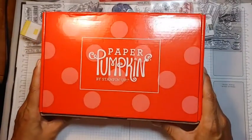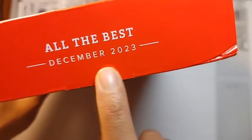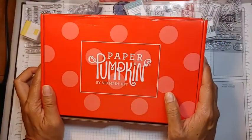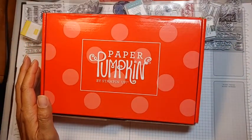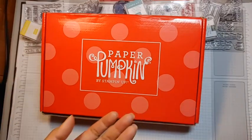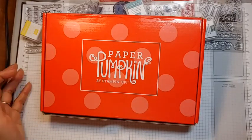So this is a Paper Pumpkin kit, and they're all labeled on the side: All the Best, December 2023. This is a monthly subscription, and I love our kits because they come with everything that you need in the box, except for scissors. So if you have scissors, that's all you need for a Paper Pumpkin kit.